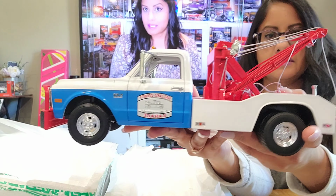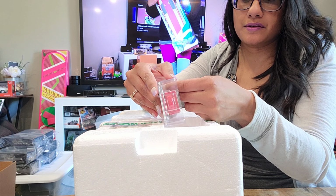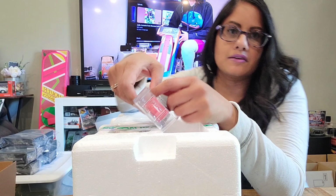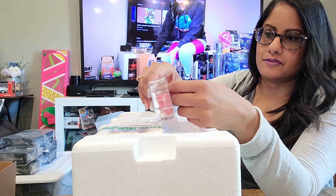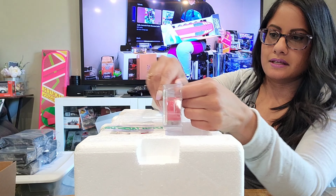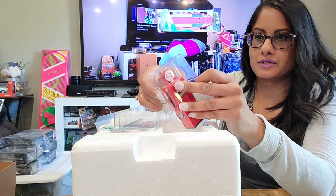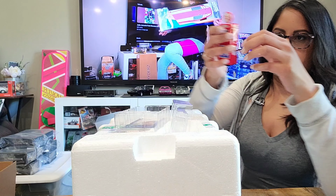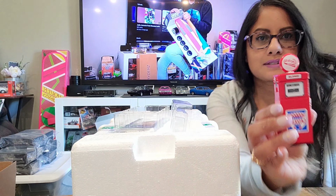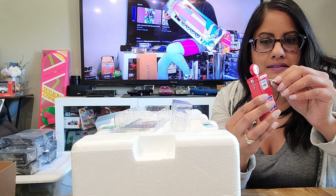So I've been collecting Greenlight for quite a long time. I love all of their older stuff. They have lots of cool newer stuff as well. They do dioramas, they have wheel kits, they have different scales like 1/43rd, they've got 1/18th. They have their artisan collection, which is the nicer, bigger scale. Oh, that is so cool. That's gonna look so good in my cabinet.